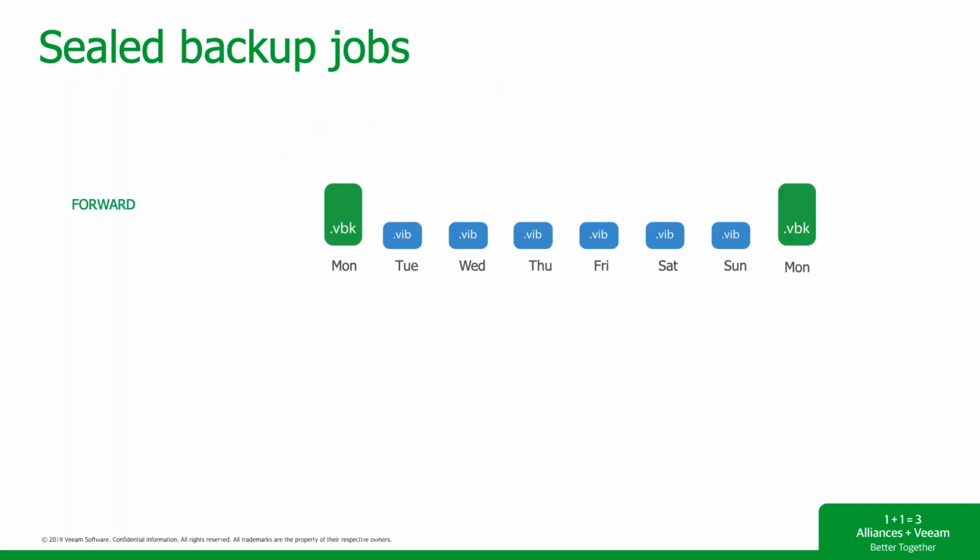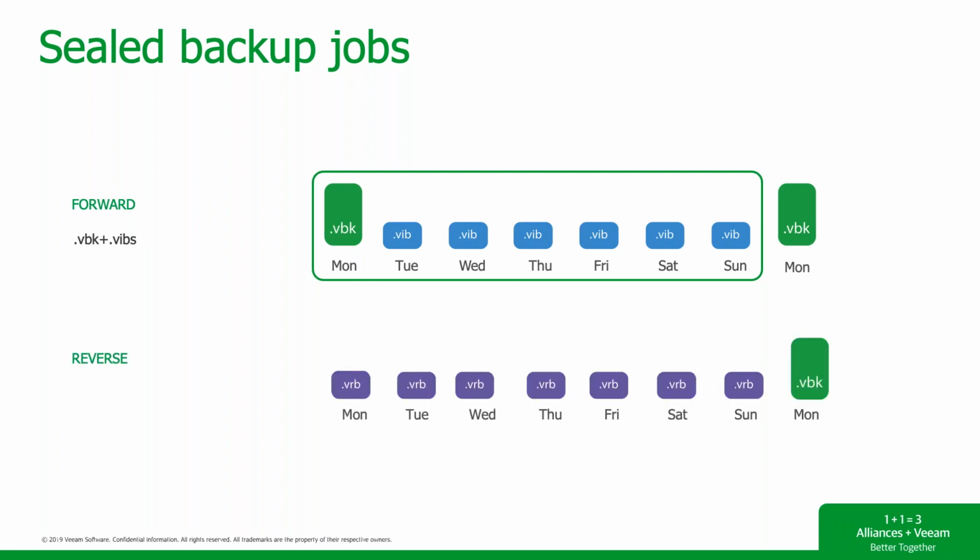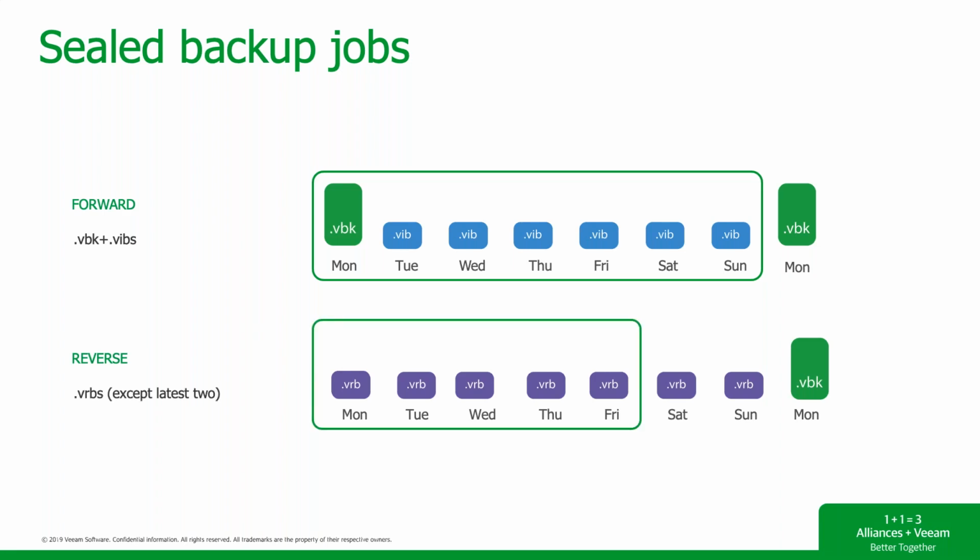Okay, so this is a good slide to understand what a sealed backup chain is. In this instance, if we look at a week's worth of backups, the very first one is a full, and then we have incrementals on Tuesday through Sunday, and then Monday, another full backup is taken. So anything older than that Monday's backup is marked as it could be tiered off. And for a reverse incremental, it's slightly different. A reverse incremental is anything older than the full backup and 2 incrementals is marked as it could be tiered off.